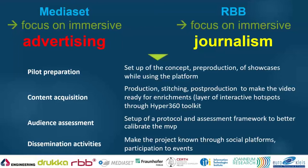Then we started to enrich these videos with some interactive hotspots, thanks to the toolkit that the partners developed and provided to us. And then we needed to understand if our audience was really ready to use this technology and what they really thought about it.